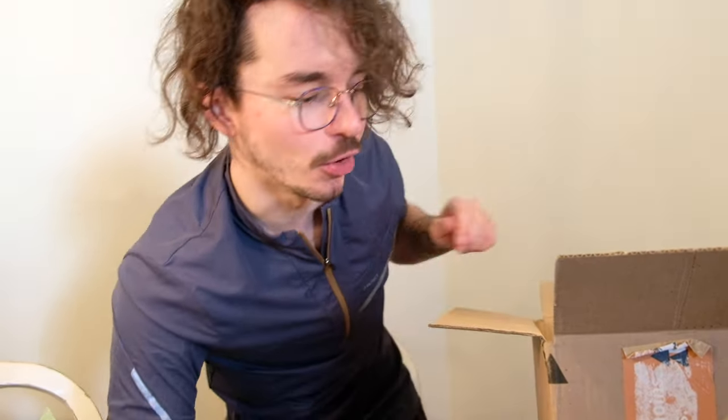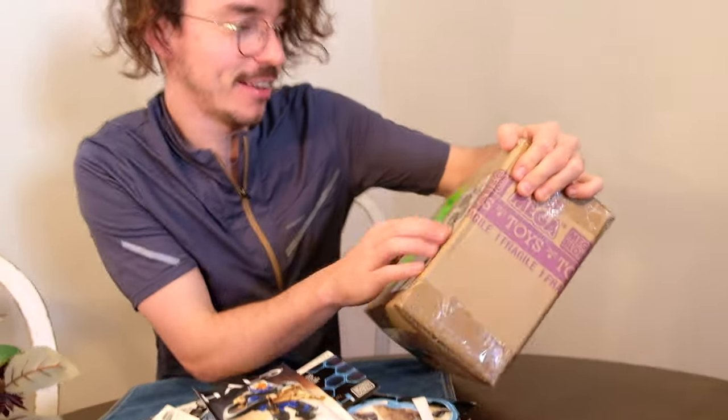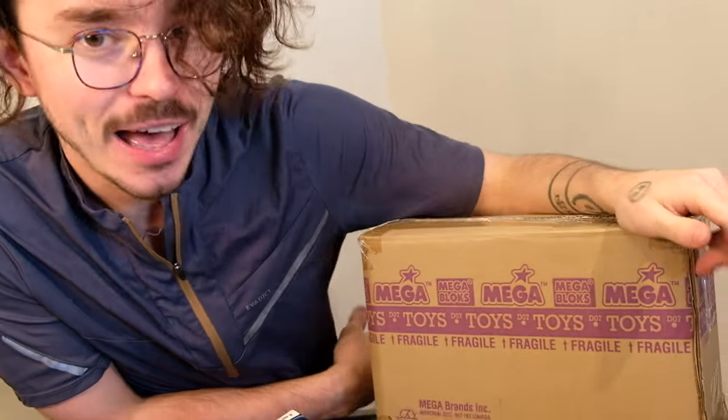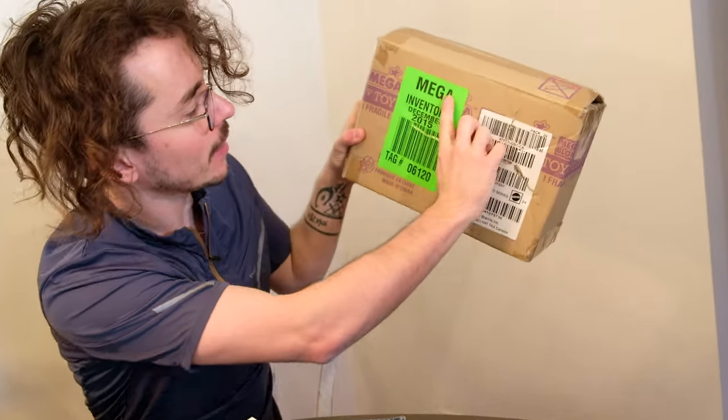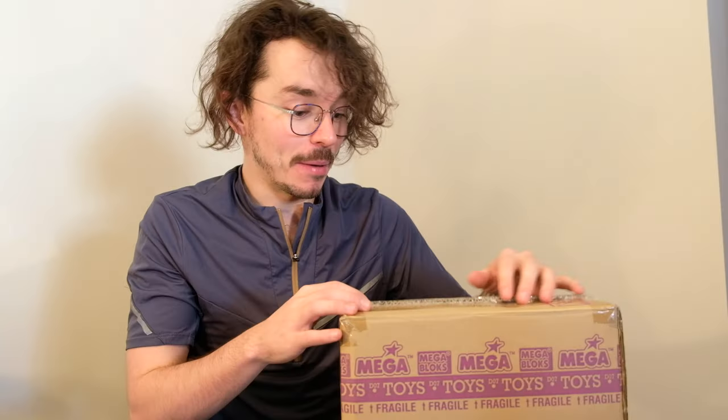You'd think we'd be done, but we're really not. What do we have in here? Wait, that's a spoiler. What do we have in here? It says, Mega Inventory, December 2015. You tell me this is not from the Mega Warehouse, I swear. It's crazy. So this is a full case of a blind bag series, and it's actually my favorite blind bag series. So maybe you already know what it is.